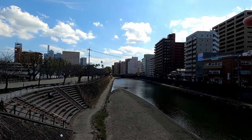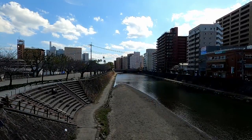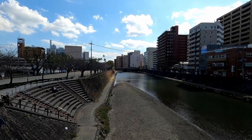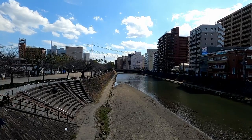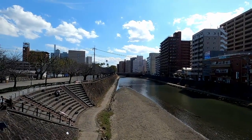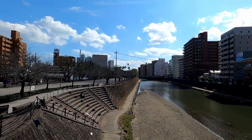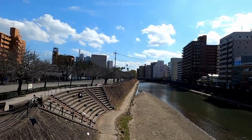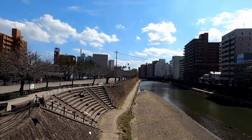The bridge directly in front of me is the one that leads to Ami Plaza and the Central train station. It's the one that has the streetcar running over it. So that is actually now the most important bridge. The one that we're going to be following, the street down to Reimeikan, is behind me. And as soon as I've got a couple of people behind me out of the way, I'll turn around.